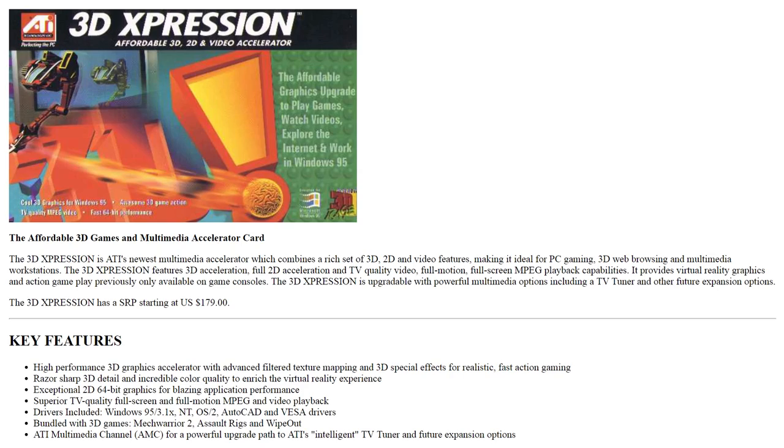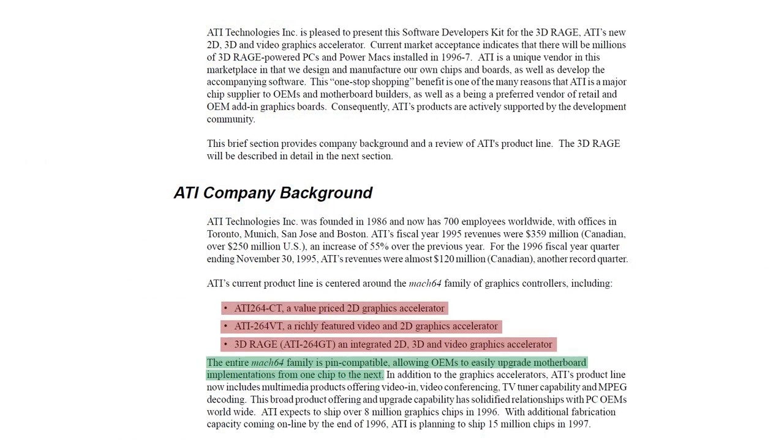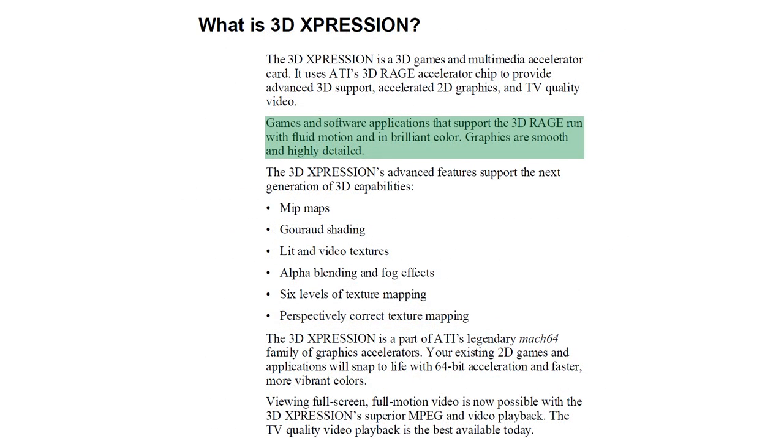The 3D Rage launched alongside another chip, the Mach64 VT, with which it shared the same 2D core and enhanced video stretching over full screen. Unfortunately, it seems like ATI was attempting to meet OEM expectations, rather than end users. 3D Rage used the same reference PCB as the cheaper Mach64 VT because the chips were pin compatible. This decision resulted in a much less desirable product compared to the press release announcement of the previous year.